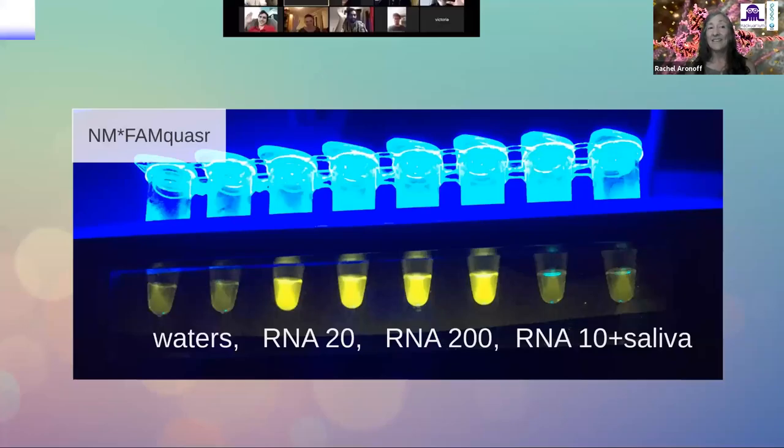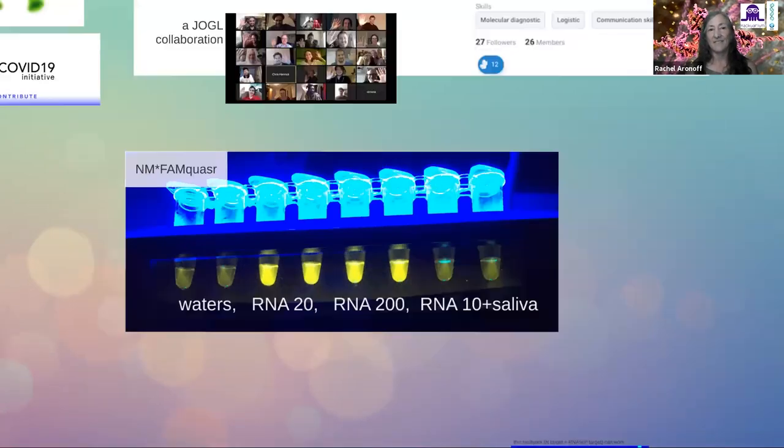Indeed, when we had the nucleocapsid primers tagged with a FAM fluorescein tag with the quencher, the water control stays negative and the RNAs come up very well. This is at the end of the reaction. Of course, over time, the RNA 200 tubes came up first before the RNA 20. But in this case, we were doing some tests with saliva, and the saliva, raw saliva, pretty much killed the reaction. But if you do other treatments, there are ways to use saliva samples.